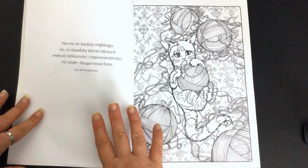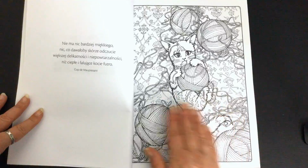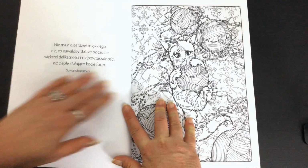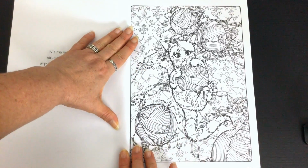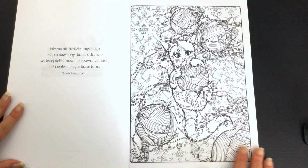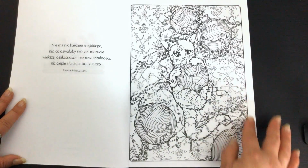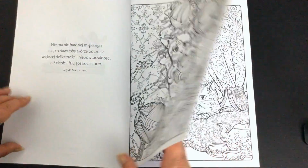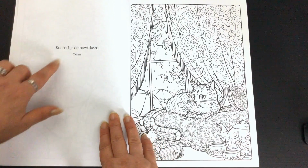Now the paper is a trade stock quality paper. It's thinnish, but the good news is that the images are printed on just one side of the paper. So we've got these incredibly detailed, gorgeous cats, and this one's got a lovely border around it, as has most of the cats in the book.